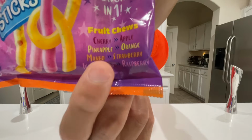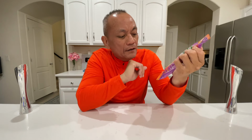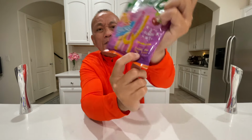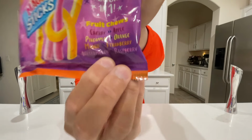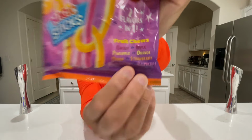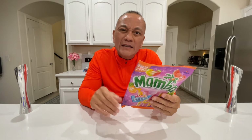The second fruit combo is called pineapple and orange. That sounds really delicious. The third fruit combo is called mango and strawberry. I love mangoes. And the last fruit combo is called watermelon and raspberry. On the back of the package, they call these candies fruity magic.